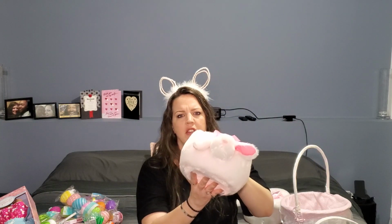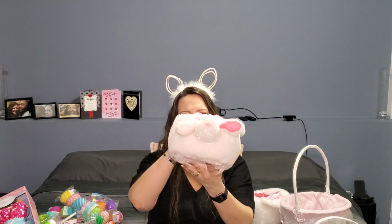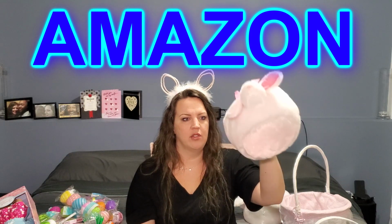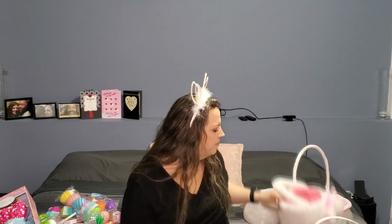As most of you know, last year I got my forever baskets for the girls, and these are it right here. So here's another one of their baskets. I did purchase two more because that's just me, I'm extra. Here's one of them right here. And I got these from, I believe, Target or Walmart. Honestly, I don't remember. I got them last year though. And I got two of these for the girls as well.